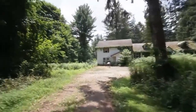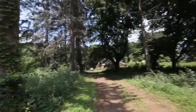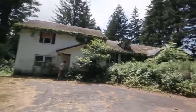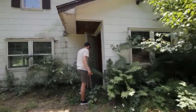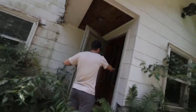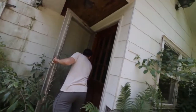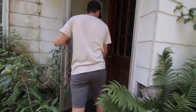Nice. That's a huge ass building. Hopefully we can get in this. The woods are pretty though, and we're nowhere. Oh God. Knock, knock. Try to open the door. Kick it down, Steven. Jammed. Kick it down. I ain't kicking it down.